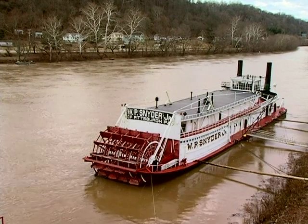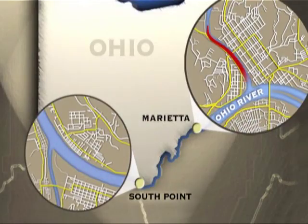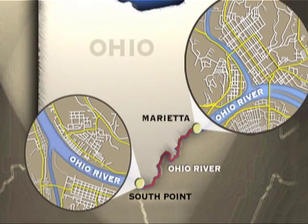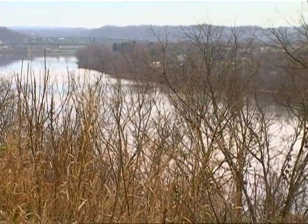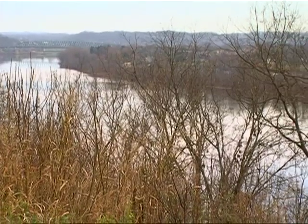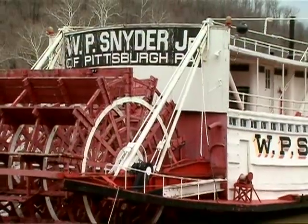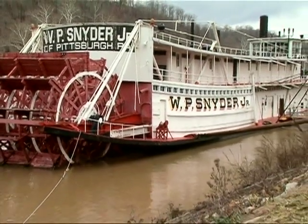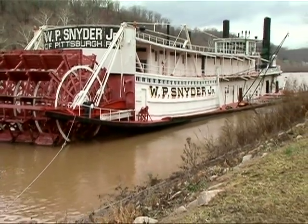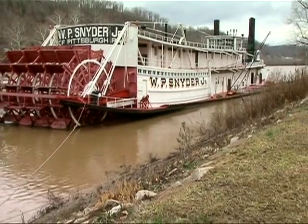In order to fix the hull, the Snyder has to take a trip from its home on the Muskingum River in Marietta, Ohio, to be worked on at a shipyard on the Ohio River. And that's no easy task. There are several obstacles in her way. I'll be biting my nails just because the hull's in fragile shape, and moving it out of here is just a delicate job. It's not just a delicate job, it's a costly one. More than $1 million is needed to fix her upright.